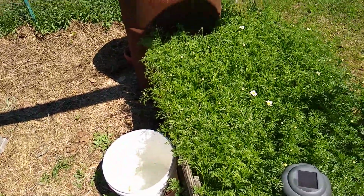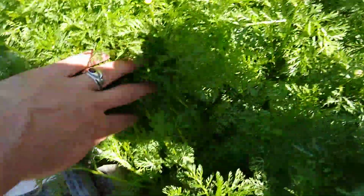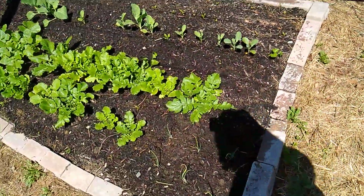Alright everyone, it's time for another garden update. We have a hedge of chamomile that's just starting to blossom, as you can see. This is about a foot deep down in there. It's like a jungle of chamomile. I'm actually slightly worried it might cause rot in there, but they're antimicrobial, so hopefully not.